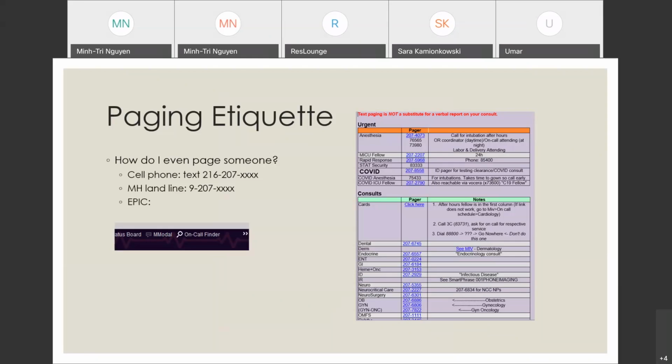Again, if you have a cell phone, paging somebody is 207 followed by that 4-digit number. Landline is also 207 followed by that 4-digit number. For anybody who got a 5-digit page, if it starts with an 8, it's a 778 number where you have to return. And anybody that got a 5-digit page-back number that starts with a 7, it's 957, and then whatever that 4-digit is.